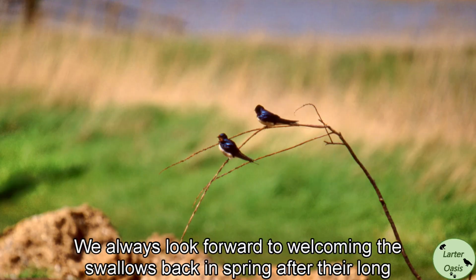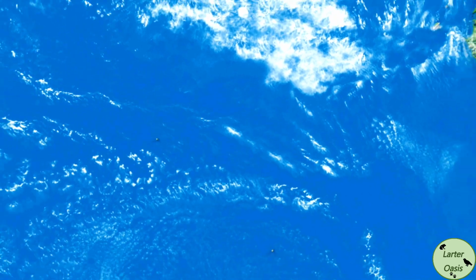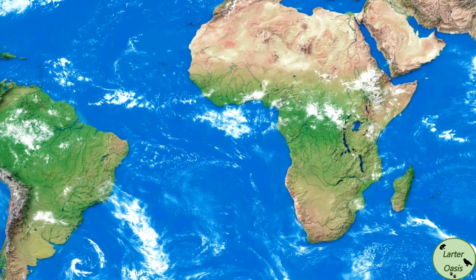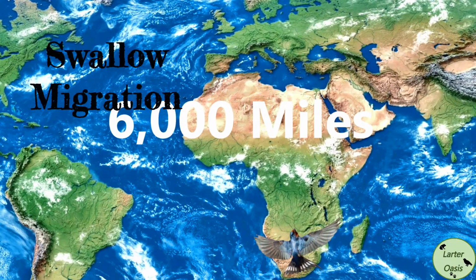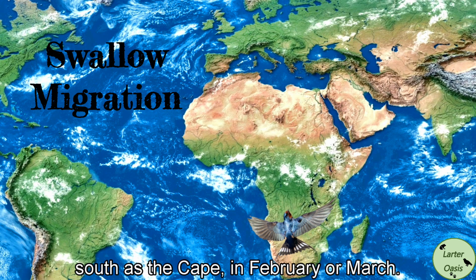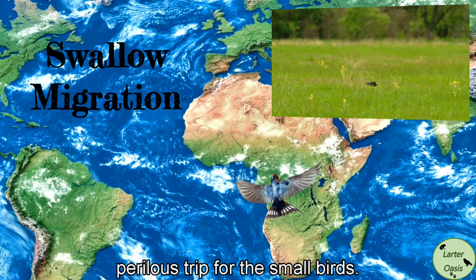We always look forward to welcoming the swallows back in spring after their long journey from southern Africa where they spend winter. Their migration, their journey is quite a story. Swallows migrate from southern Africa to the UK for the summer, a journey of roughly 6,000 miles. They leave their wintering grounds in southern Africa, which can be as far south as the Cape, in February or March. The journey involves flying north across Africa, the Sahara Desert and Europe, a perilous trip for the small birds.